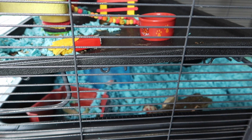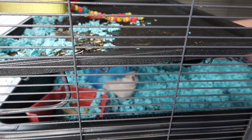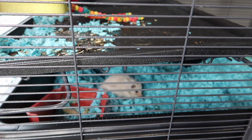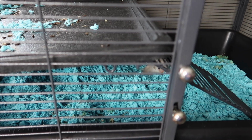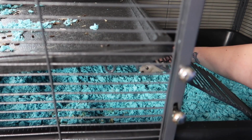I think he's starting to wake up. All right, so here he comes out of his little igloo. Let me grab this real quick and we'll get him out for a little hello. Okay, so I went ahead and took all the items out of his cage. So I think he's a little bit more awake now. I don't like grabbing him as soon as he wakes up.